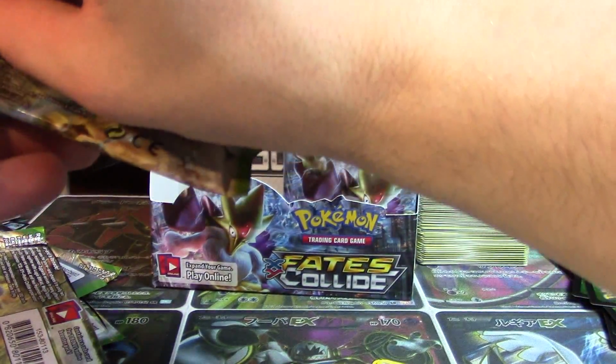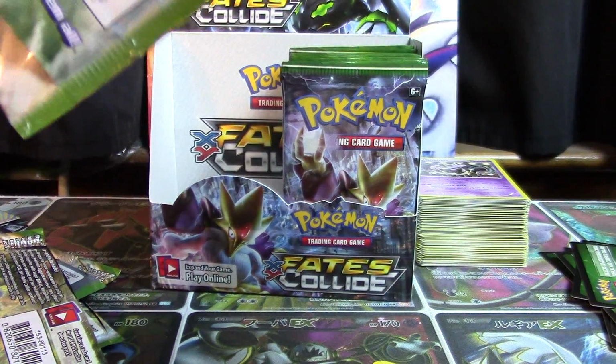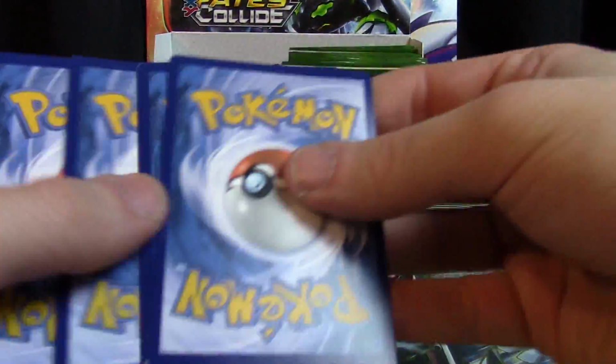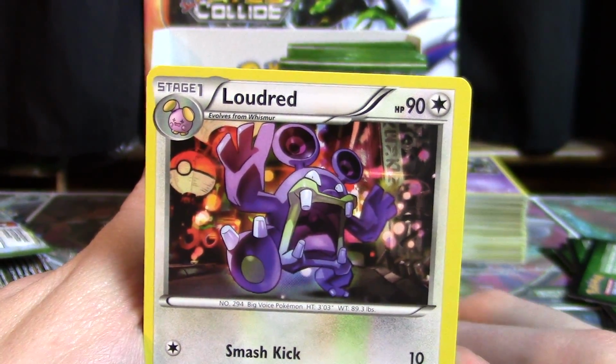This is going to mark the halfway point of the booster box. I was hearing that maybe I'd get 2 or 3 full arts out of a single booster box. That's kind of what I could expect. So we might not get another full art, but definitely hoping for many more EXs in the right-hand side.